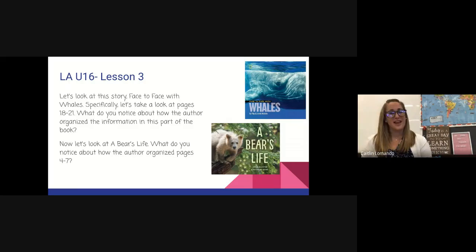Wow. So in that section, we really learned just about baleen whales. Now let's look at the book, A Bear's Life. We're going to look at pages 4 to 7. What do you notice about how pages 4 to 7 are organized?